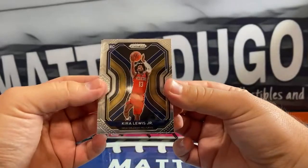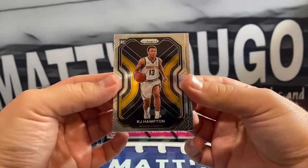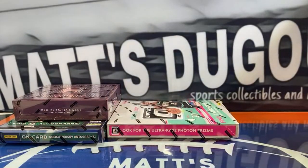Got a Kira Lewis Jr. rookie. Nice. Fultz and also RJ Hampton to end things off. Okay. So that will do it for Prism. A lot more cards out of there. Get those down. Move on.